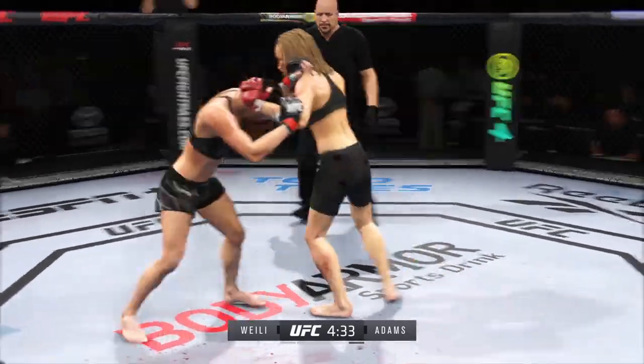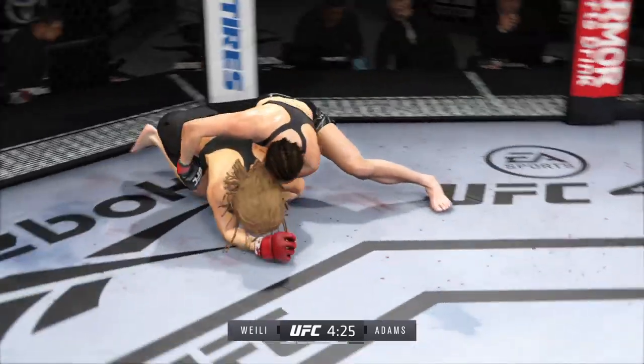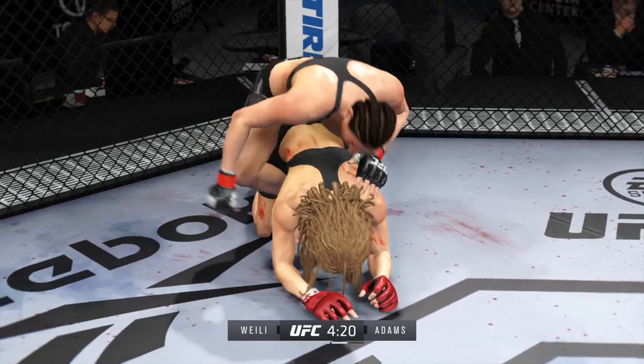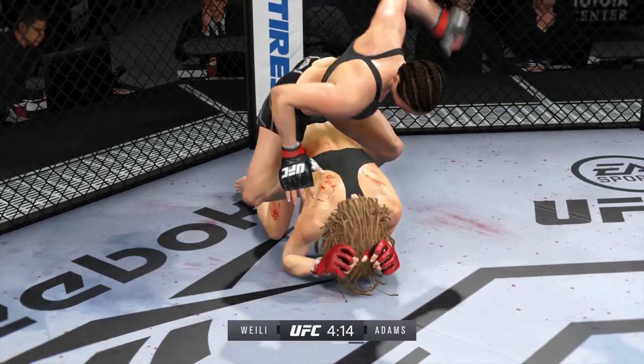Oh, clinch position. Watch the knees and the elbows come now. Oh, how good was that judo toss? Oh, and she gives up her back. This is not a fighter you want anywhere near your backside. We could get a finish here in the not-too-distant future.